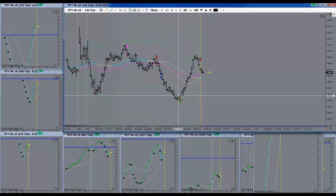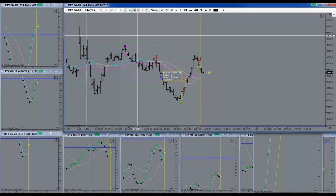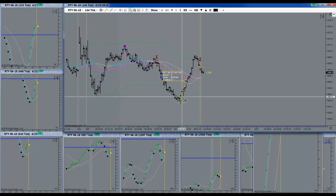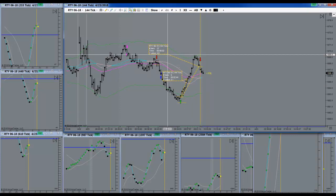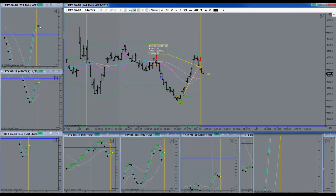we would have gotten 3 points with the first set. And then if you were still holding the second set, you would have gotten 5 points, close to 5 points. Okay, so you got an extra 2 nuggets, 2 points, holding for the first sign of danger. And it's all in correlation to what the BBs are telling us.